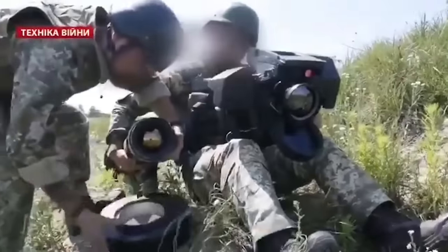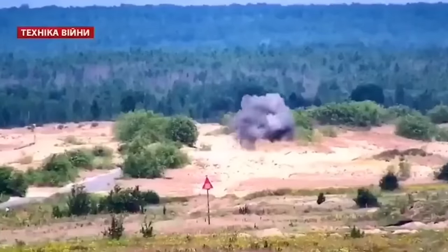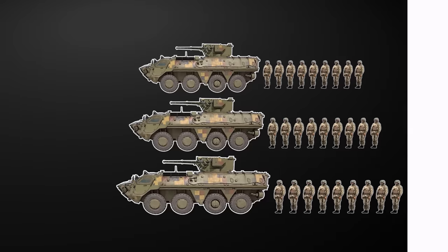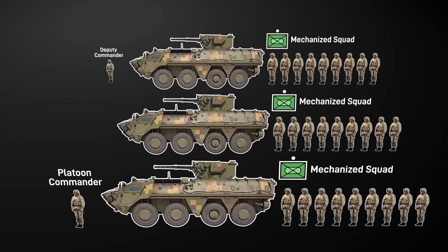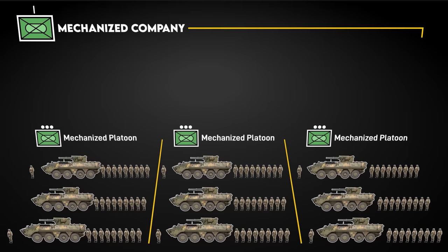This level of centralization makes sense from a training, accountability, and flexibility perspective. With a limited number of Javelins available, it wouldn't make sense to try and give every infantry platoon its own organic Javelin team. It's more economical to attach them where they're needed. But back to the platoon, in addition to three squads, there's a platoon commander and assistant platoon commander who ride with the squads. Each mechanized company has three of these platoons.